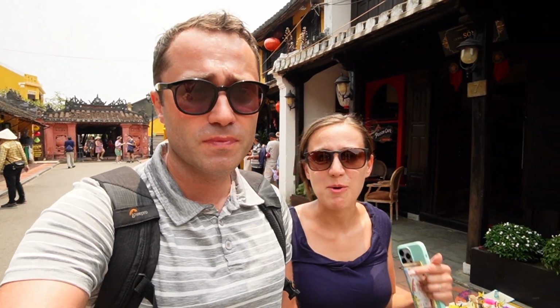This is definitely one of the most popular tourist attractions in Hoi An, and unfortunately right now it is under renovations, so you can't see it in all of its glory, but you can still go through it and it still looks really, really cool.